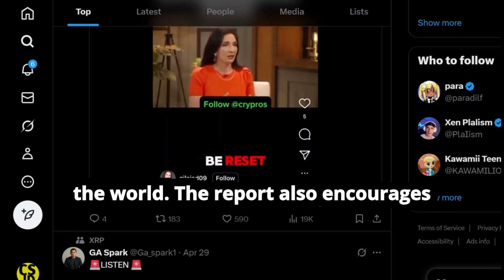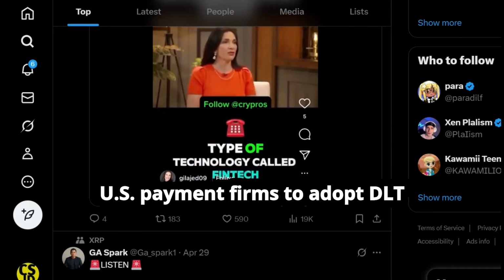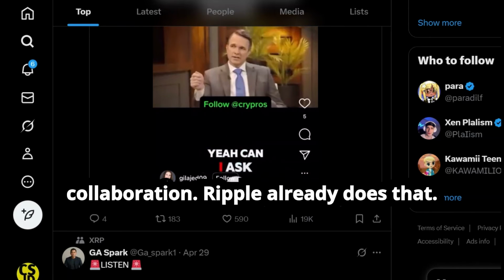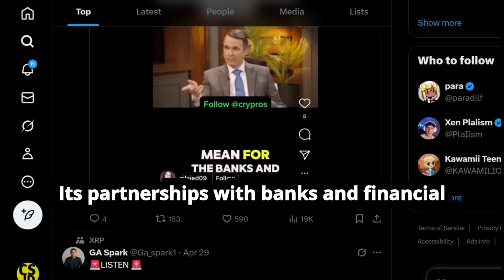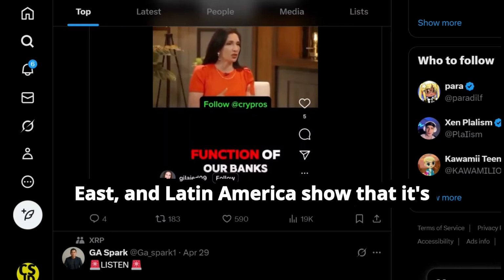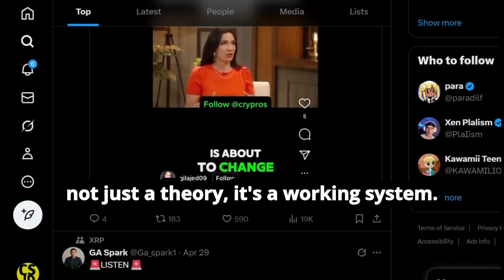The report also encourages U.S. payment firms to adopt DLT and increase inter-industry collaboration. Ripple already does that. Its partnerships with banks and financial institutions across Asia, the Middle East, and Latin America show that it's not just a theory, it's a working system.